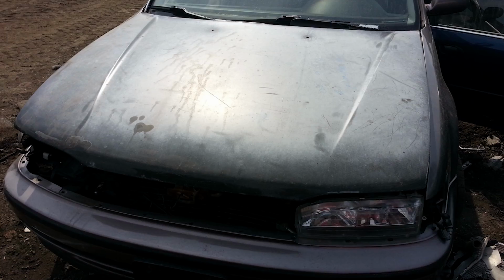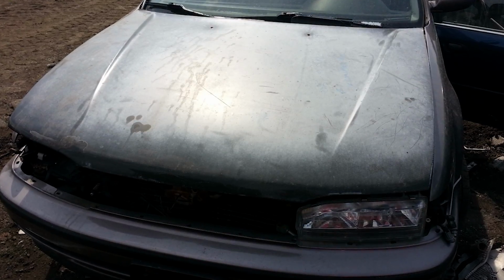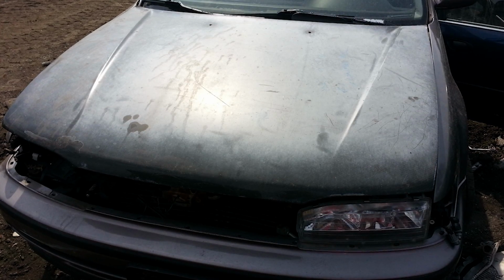I lifted up the hood. I was like, this doesn't feel like a normal hood. Why is it completely different? Keep in mind, it was a black car and the hood was completely gray. Like the clear coat was gone everywhere, so it did blend in really well. After lifting up the hood and wondering why it was so light and different, I definitely checked it out.